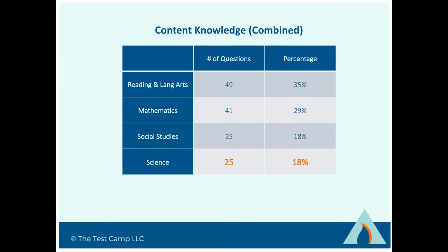So again, this is a single combined elementary education test. It has 140 questions and the time allotted is 150 minutes. So an average of just over 1 minute allotted for each question.